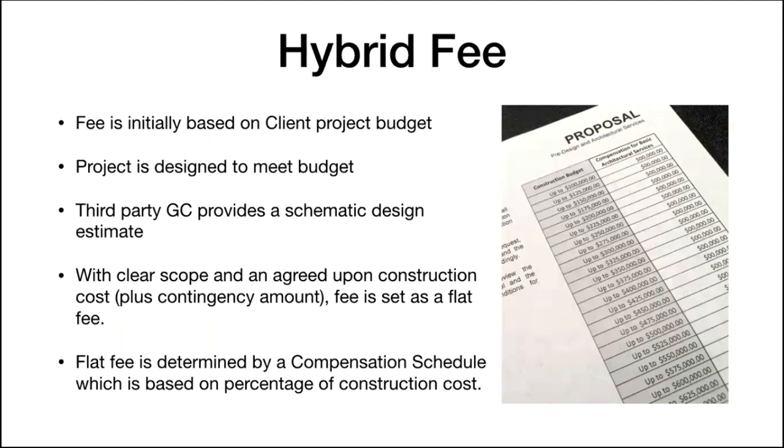So we're adding a contingency amount, and then we're all going to agree that this is the scope, this is the cost of construction for this project, and then the fee is set as a flat fee, and it's determined by the compensation schedule, which is part of the hybrid proposal. It's the last page of the proposal document, and that's a picture of it there. And it basically is based on a percentage of construction. It goes in increments of $25,000.